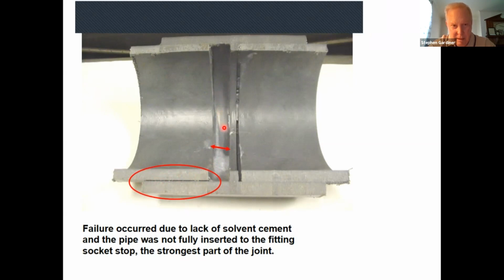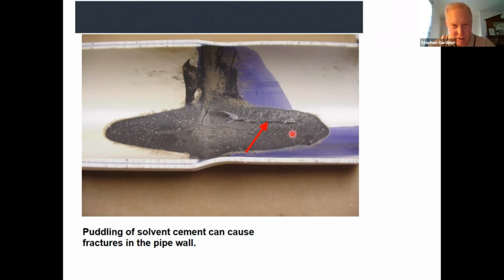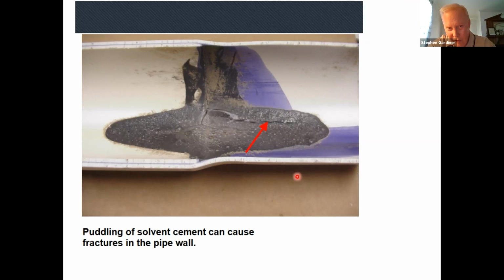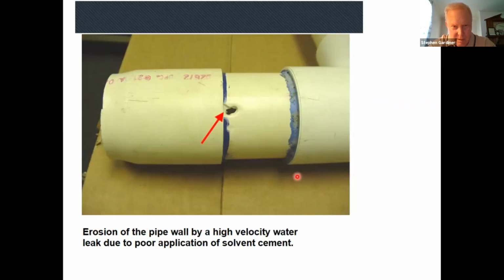Okay. Here you've got the opposite. They puddled the primer, they puddled the cement. What's in that puddle? Solvents. Yeah, and it's still working at softening that surface. So if I flip that over and look at the exterior wall of that pipe, I'll see lateral stress fractures where the solvents have softened through the wall of the pipe. This was in a trench. It was a high-pressure water line that had a leak. Water shot out of the leak and hit the earth in the trench. That turbulence cut that erosion hole into the exterior wall of the pipe.